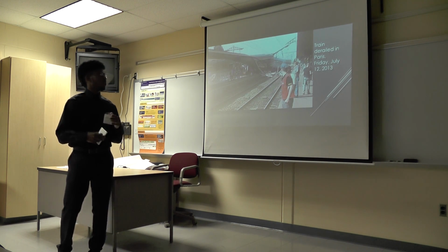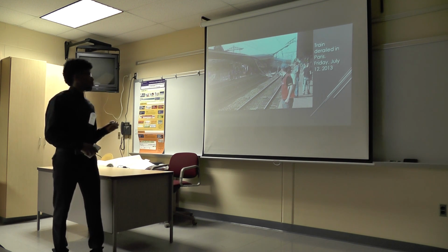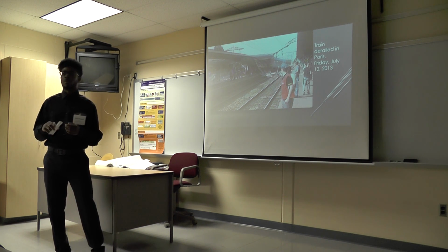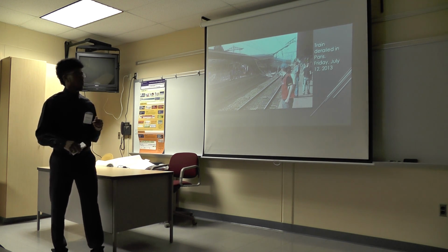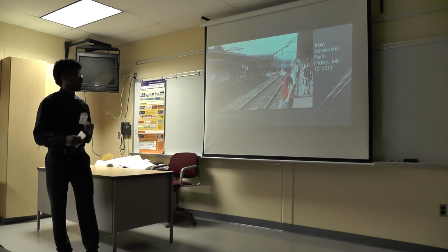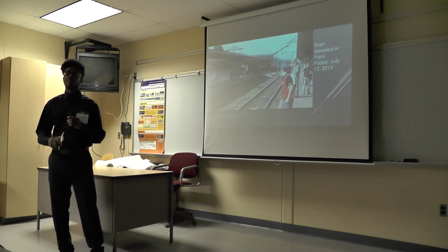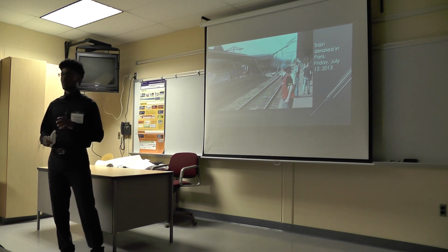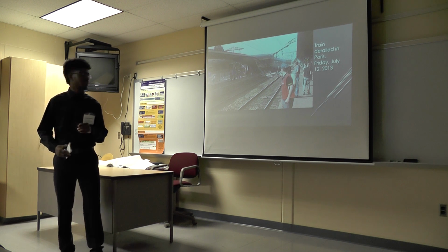So this is a train that derailed in Paris on Friday, July 12th, 2013. This train had a broken wheel on the bottom, on the right of the train, on the front engine. So as it came in, the wheel broke, fractured, and it also fractured the rail, and it went to the right. It killed 10 people, and several dozen were hurt or injured, and 6 people were severely injured.